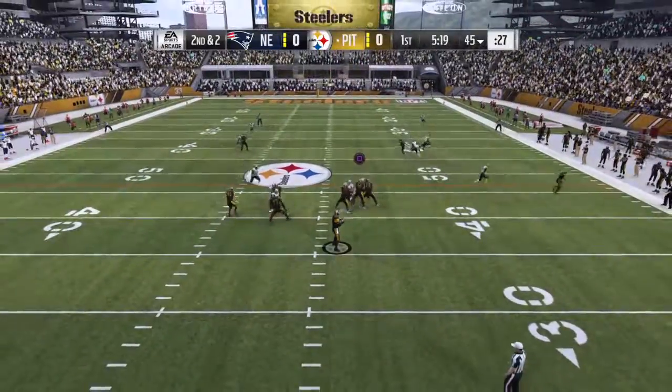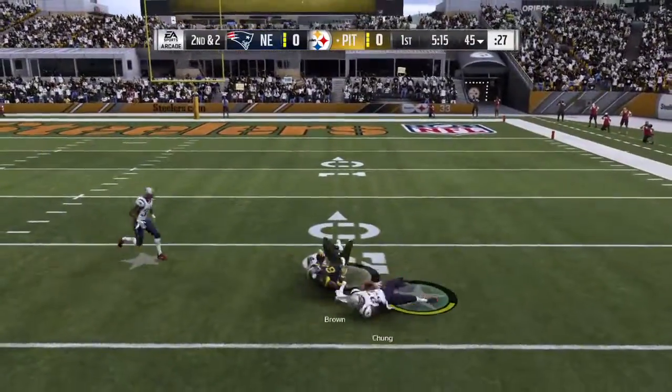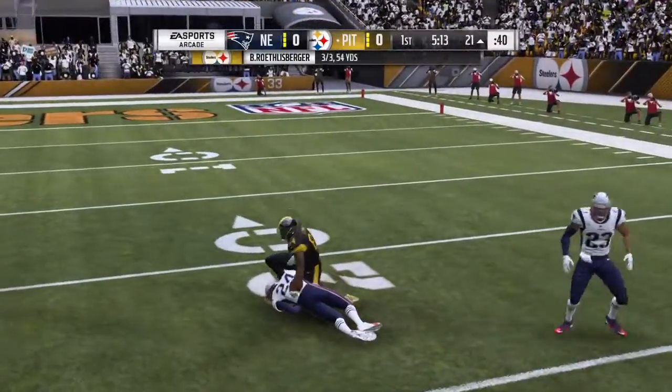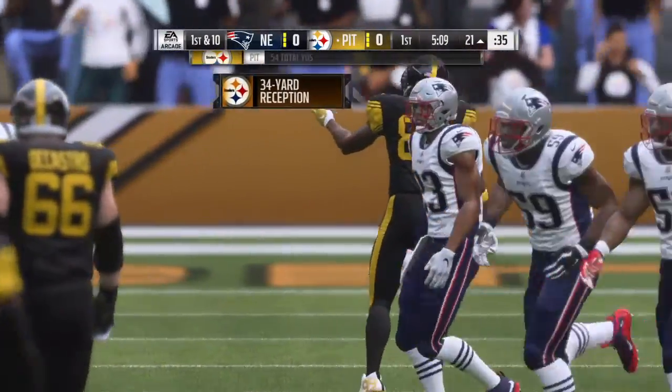Here's Roethlisberger, going for the deep ball. It's caught inside the 25. And he'll get this one down near the 20-yard line, just shy of the 20.